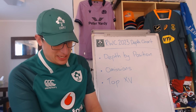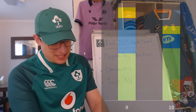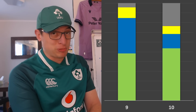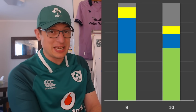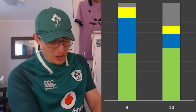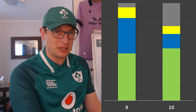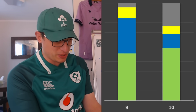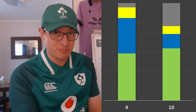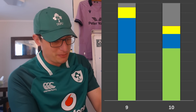Backs, 9 and 10. Sexton at 10 doesn't have a replacement guy who genuinely gets a third or more of the game time. Like Sexton's there with over half of the game time at 10. He's the captain. It makes sense. He's missed a few games recently with suspension. They've kind of managed his minutes, you know, just because the dude's getting older. You need to be mindful of how much game time he plays.